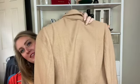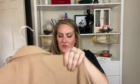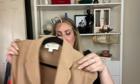Here's my second favorite thing. I found this St. John jacket. Here's the back. Isn't that so cool? Much excite.